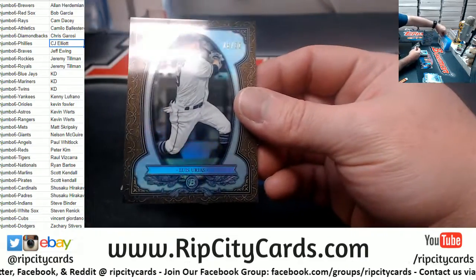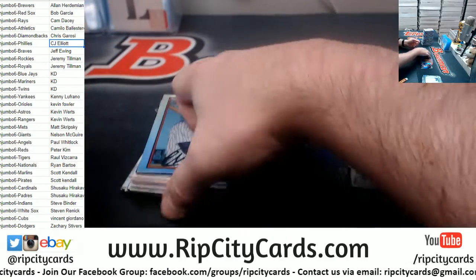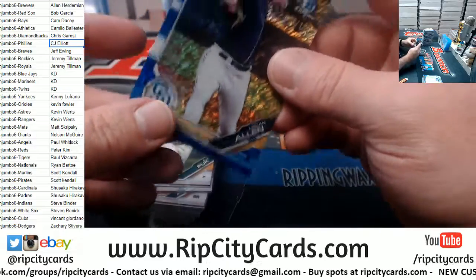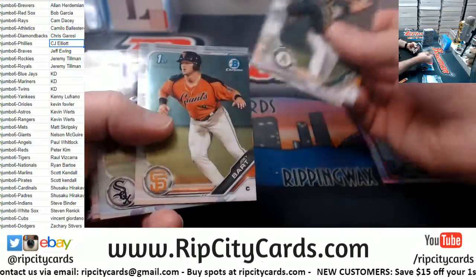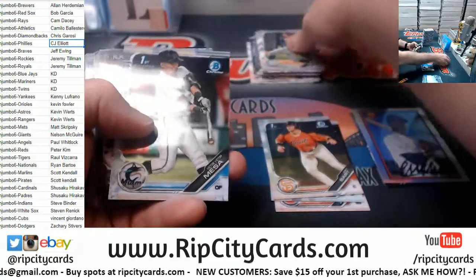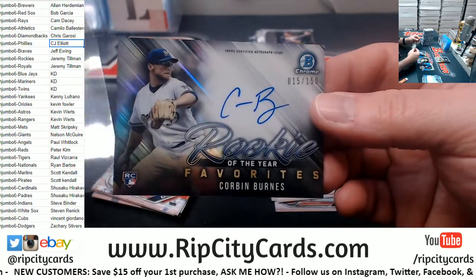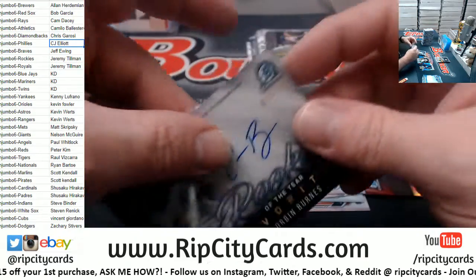All right, a Urias Sterling Gold, /250. I'm gonna have to sit down and do the math on this. Logan Allen /150, Padres blue. Shima. A Corbin Burnes, rookie of the year favorite, 15/150 for the Brewers.